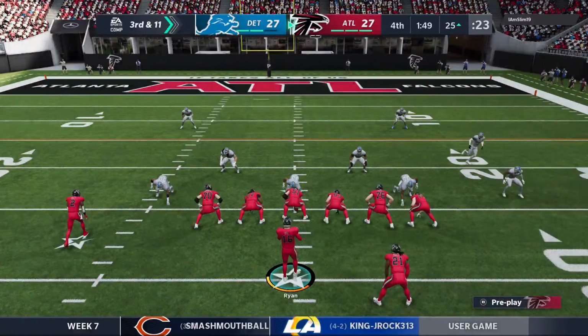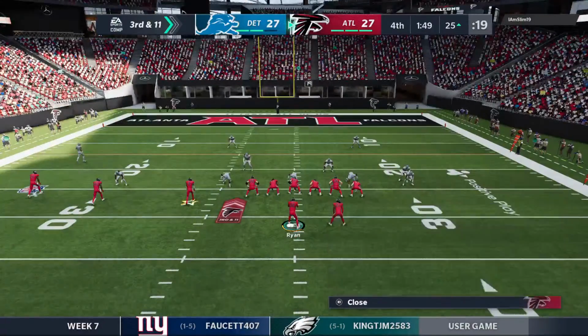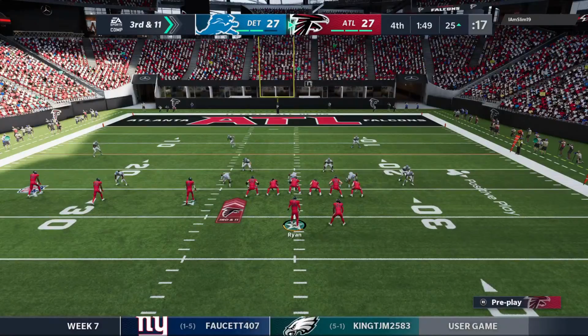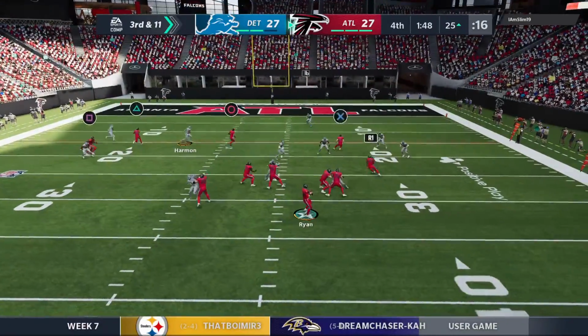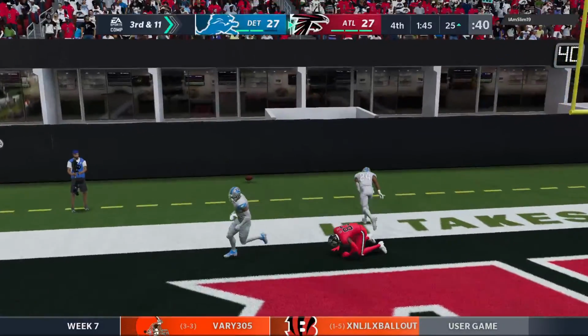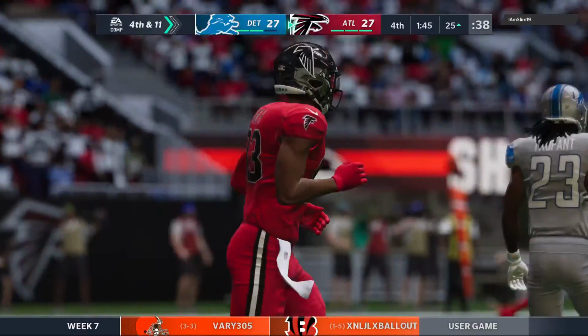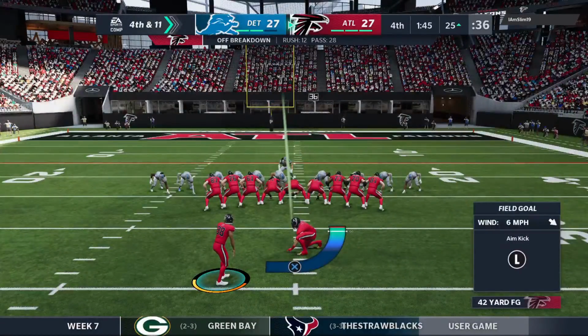Incomplete pass on that last play, and that means they'll need to come up with something on 3rd down. Here's Ryan. He's going to go up top for the end zone. And of course, the pass is dropped, unable to connect. Incomplete. I'll give them credit. They took their shot, but it's going to bring up 4th down.